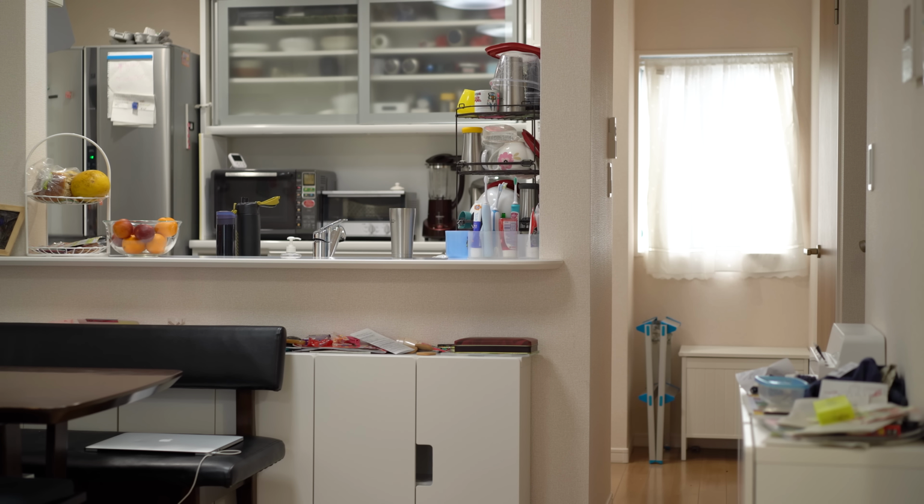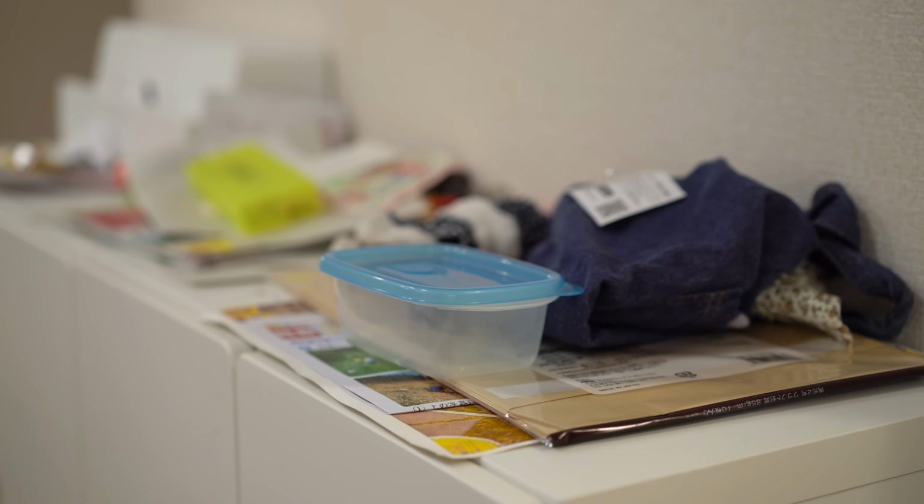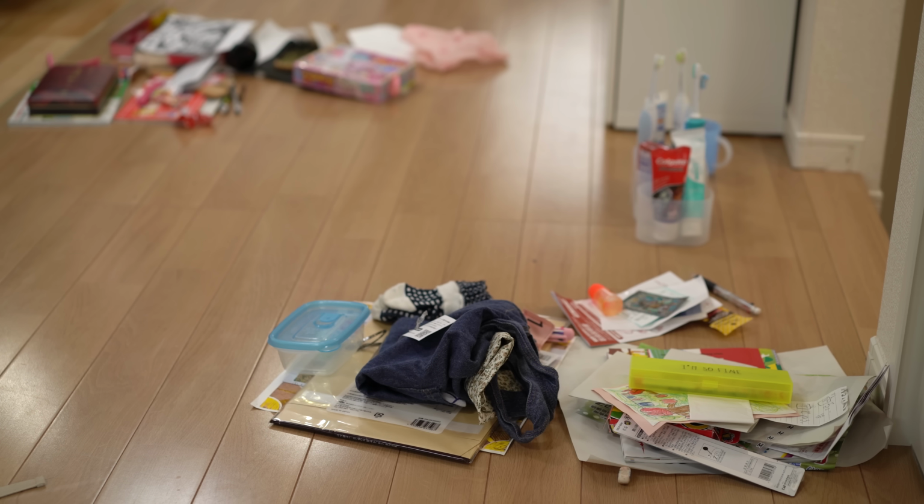So on any given day, the place probably looks like this, a bit untidy. But then, magically, it's all gone. So it's nice to be able to make things disappear, unless you're just throwing it on the ground.